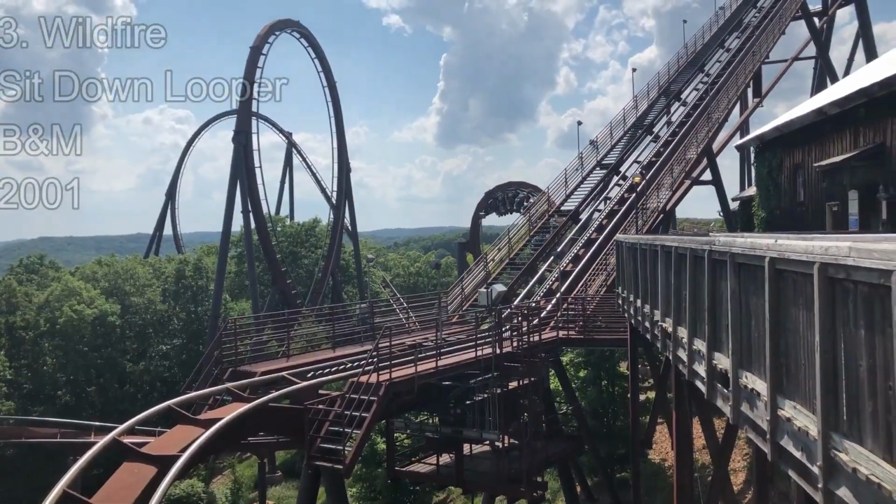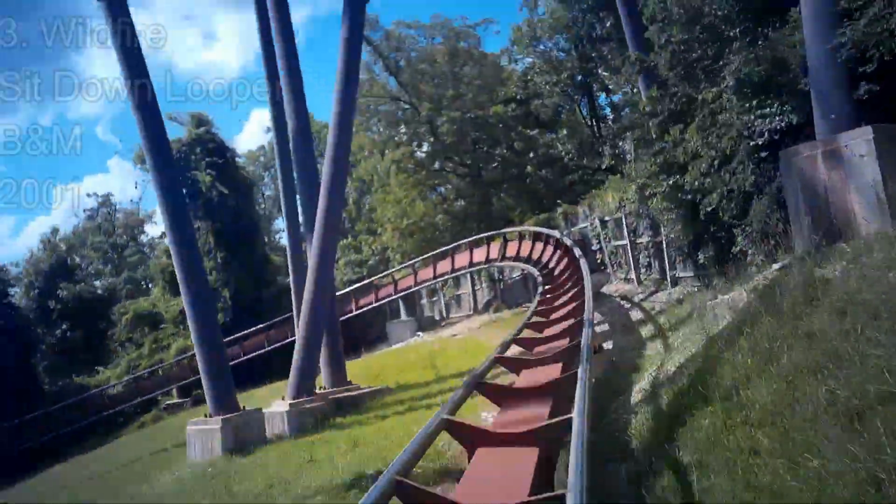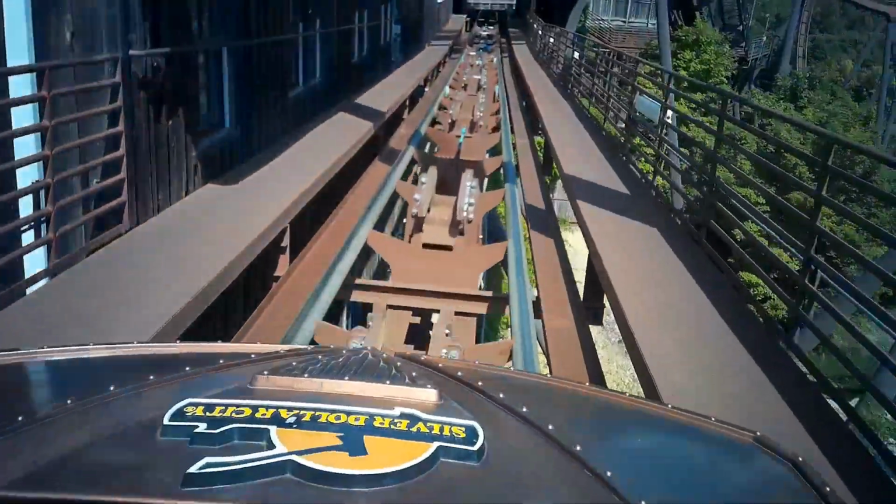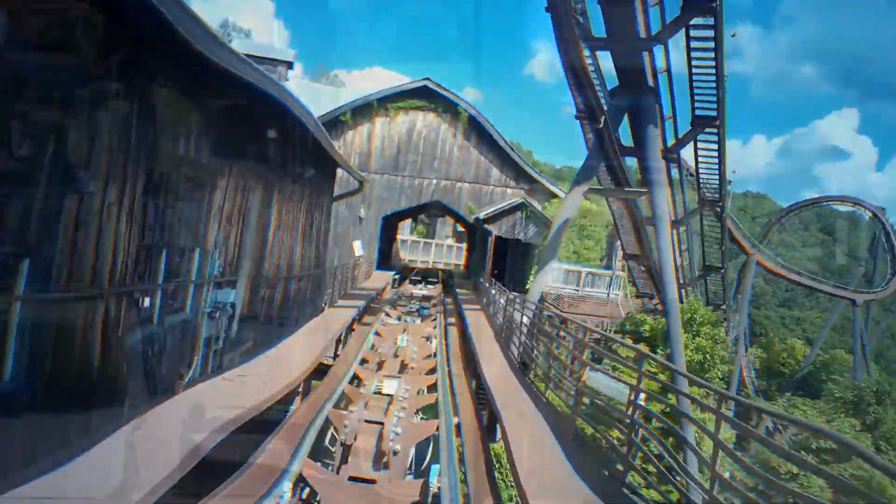A tight, positive-filled helix leads into the most surprising element. The entrance into the final brake run provides a surprisingly strong pop of ejector airtime. Overall, Wildfire is an intense and whippy coaster that everyone should try.